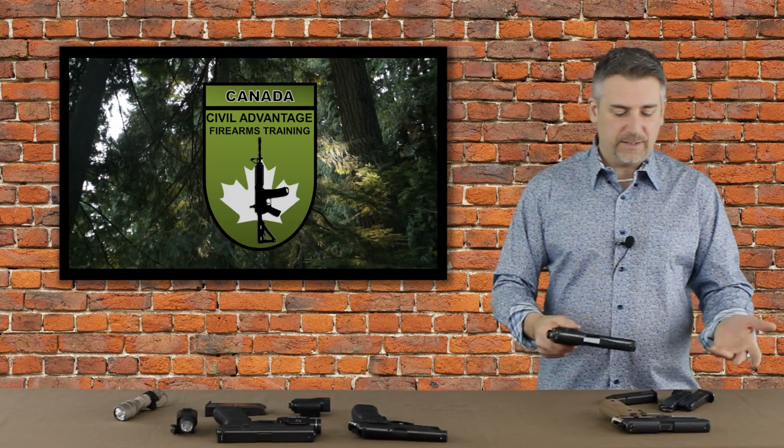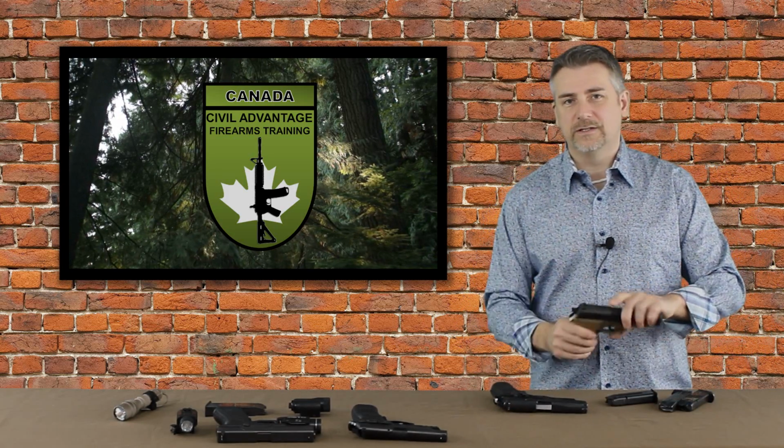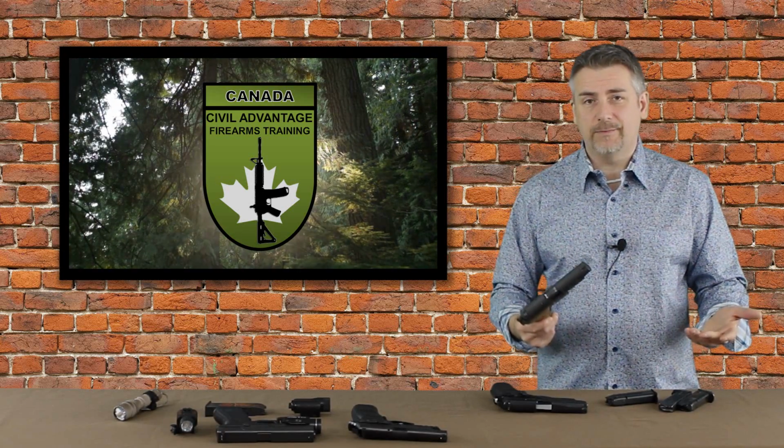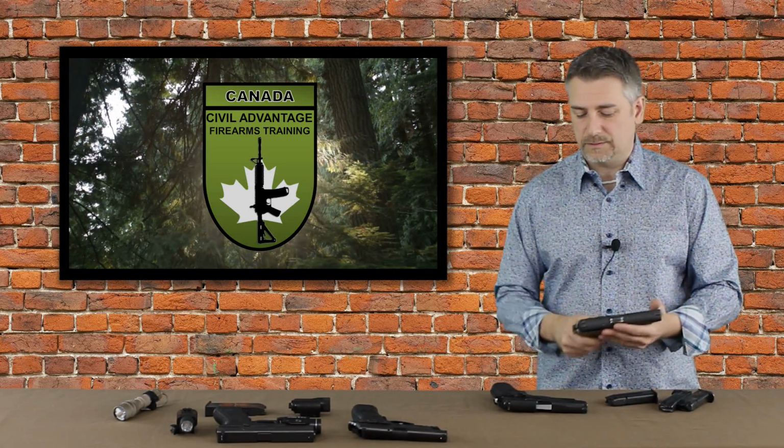As far as the finishing, I just mentioned that. The SIG, of course, is perfect. I mean, you're paying $1,000 for this pistol. And the SIG is also just as reliable as you'd expect it to be. I mean, they're great pistols.